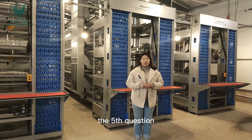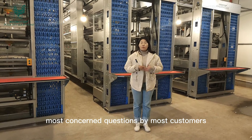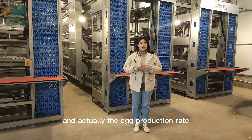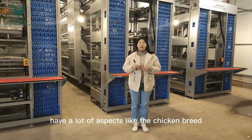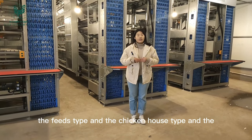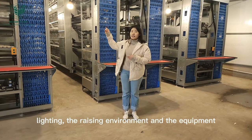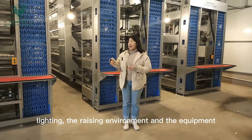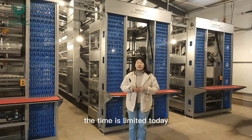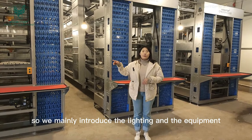The fifth question, how to increase the egg production rate? I believe this is the most concerning question for most customers. The egg production rate has a lot of aspects, like the chicken breed, the feed type, the chicken house type, the lighting, the raising environment, and the equipment. Because time is limited today, we mainly introduce the lighting and the equipment.